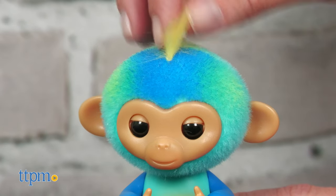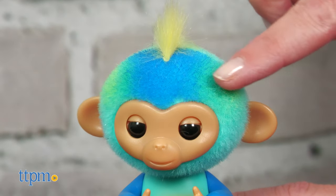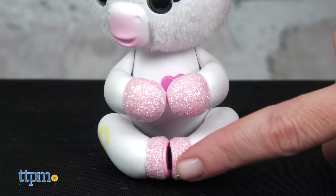These new Fingerlings have fuzzy heads and little tufts of hair. The unicorn version features a glittery unicorn horn and hooves.